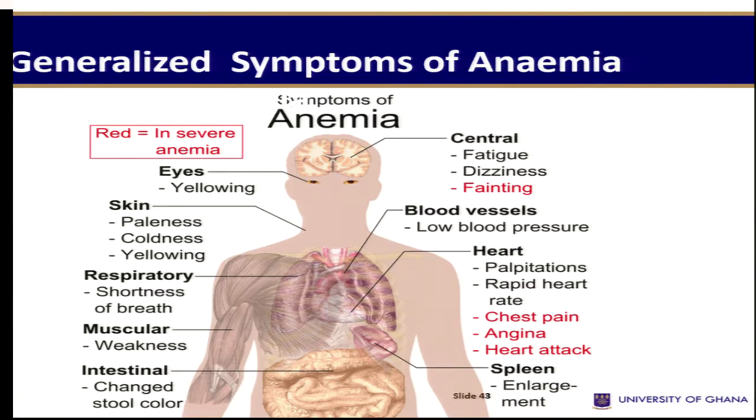General symptoms, I've talked about them, and this flow diagram. Always bring in the diagram so that you can picture them, and that will help you to remember. The eye will be affected, every aspect of the body will be affected, because blood has to flow, but there's insufficient blood, and therefore there is a challenge.